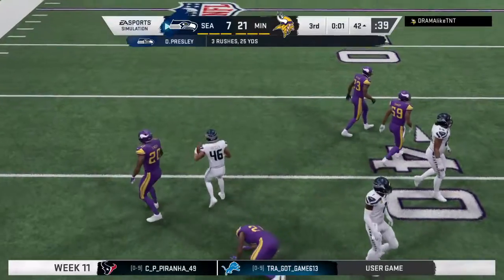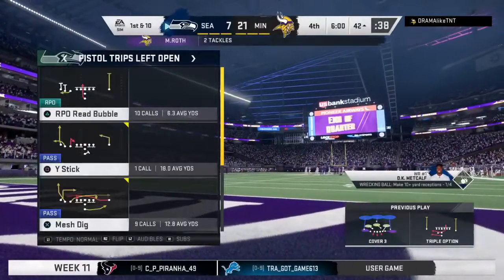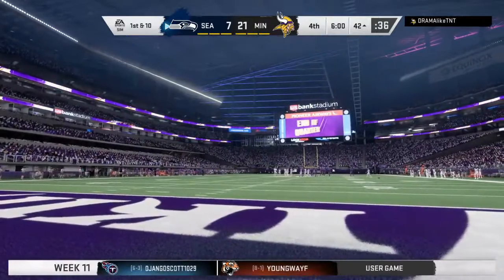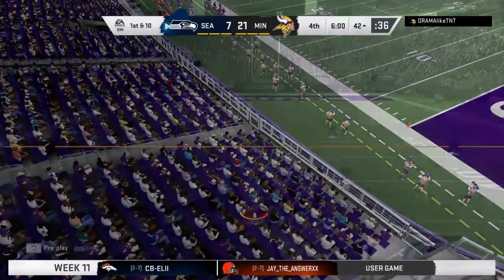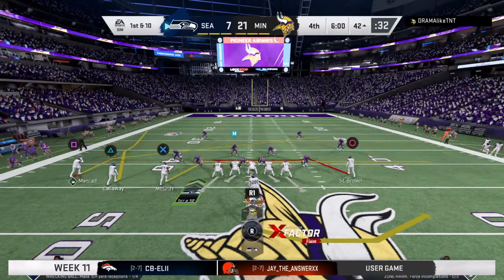Now the question is, can this offense step up and make that play? Because that's been an issue for them in this game. 1st down, Seattle, 16 yards, the gain there. So they go from one 42-yard line to the other as they come up now 1st and 10.